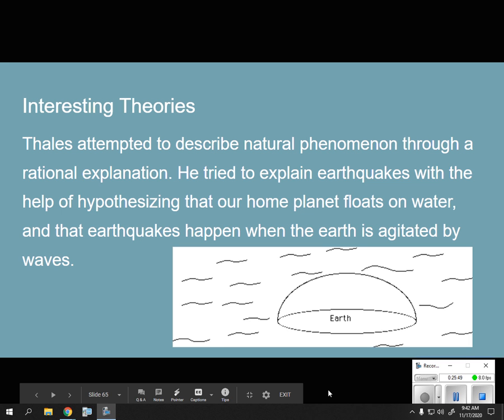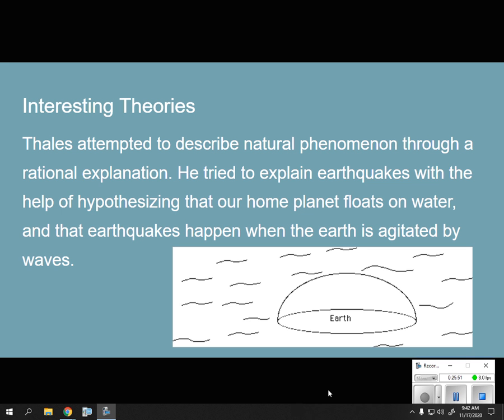Thales attempted to describe natural phenomenon through a rational explanation. So he tried to explain earthquakes with the help of hypothesizing that our home planet floats on water, and that earthquakes happen when the Earth is agitated by waves. I'm not too sure about that, Thales.